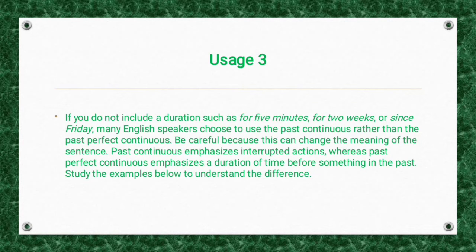If you don't include a duration such as for 5 minutes or for 2 weeks or since Friday, many English speakers choose to use the past continuous rather than the past perfect continuous. Be careful, because this can change the meaning of the sentence. Past continuous tense emphasizes interrupted actions, whereas past perfect continuous tense emphasizes a duration of time before something in the past. Study the examples below to understand the difference.